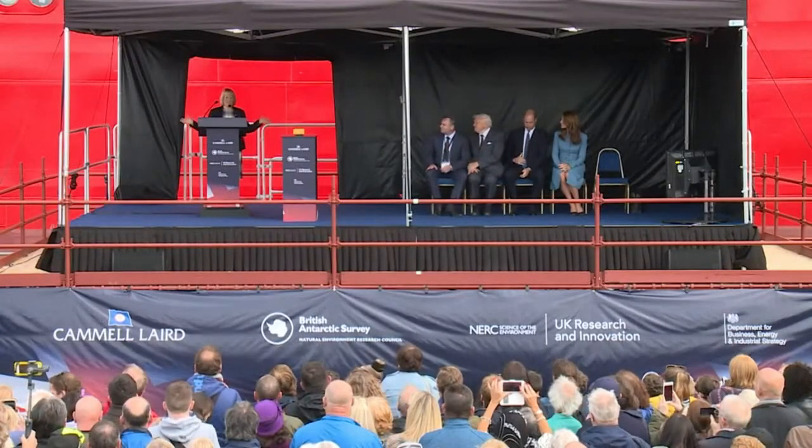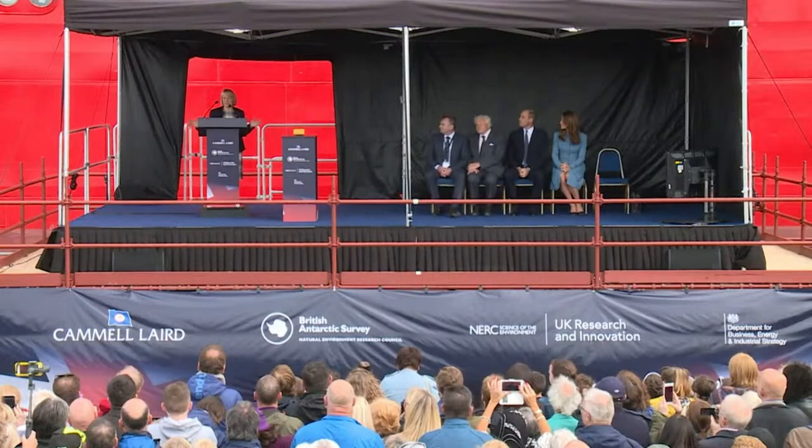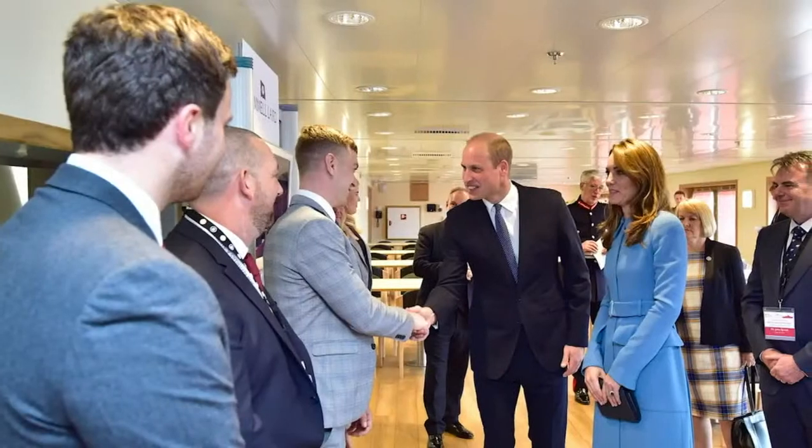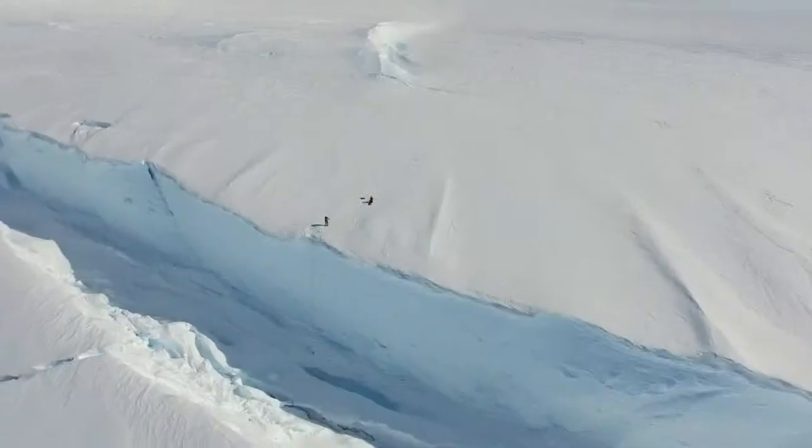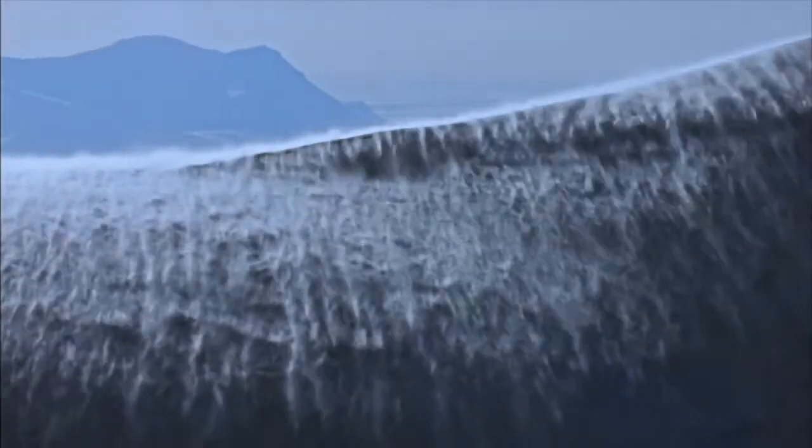As director of the British Antarctic Survey, this is an incredibly proud day for me, and I would really like to thank everybody here in Cammell Laird who've helped build this ship, and to everyone in the British Antarctic Survey, engineers, project people, mariners, and scientists who've helped design this ship. And we're incredibly excited and proud to take this ship to the ends of the earth to try and predict our future. It gives me great pleasure to name this ship Sir David Attenborough, and may God bless her and all those who sail in her.